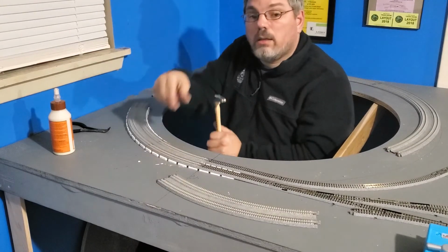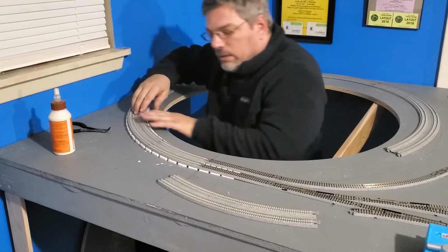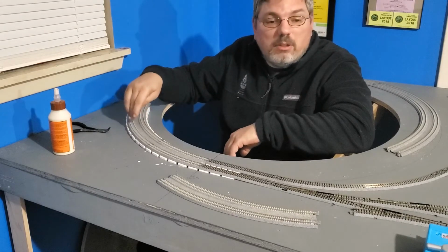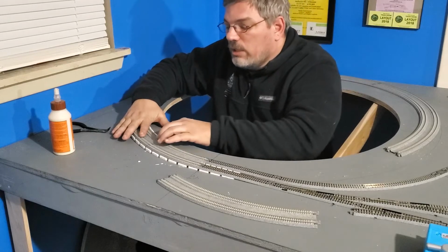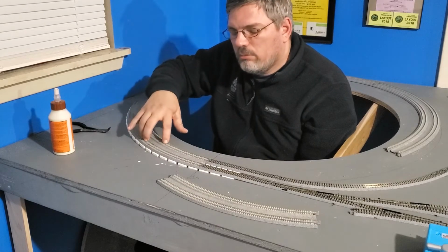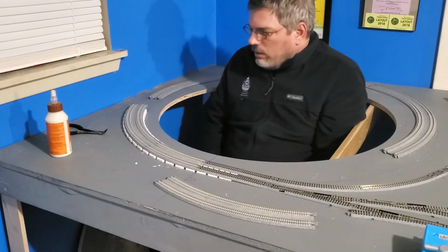And I think I got my first piece of foam in here. Got my first piece of track, whole long piece. This is going to be kind of a slower process because I want to make sure I get it right. One of the things I'm going to be doing, putting a little weight on this so that I can make sure that the glue settles really nice. Yeah, I'm pretty happy with it. So, let's see how it does. Okay, we need a little weight.